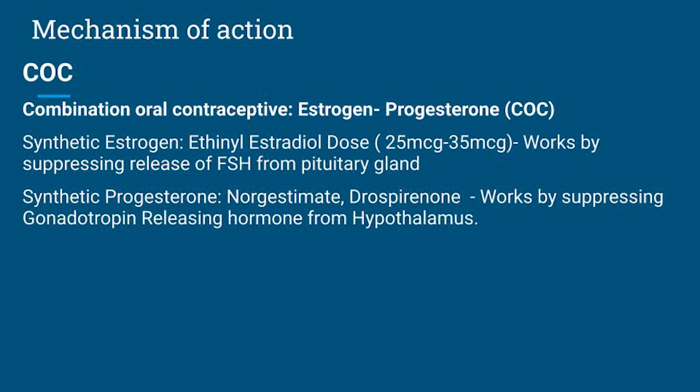Ethinyl estradiol mainly works by suppressing the release of follicle-stimulating hormone from the pituitary gland. Progesterone works by suppressing gonadotropin-releasing hormone from the hypothalamus. To better understand the mechanism of action, we must take a look at the ovulation cycle.